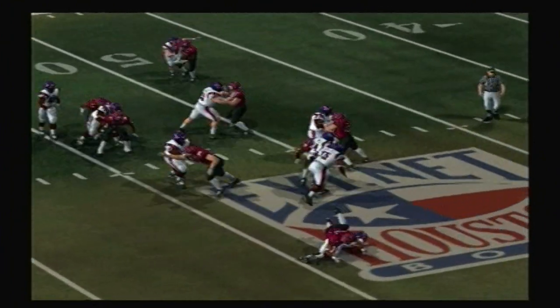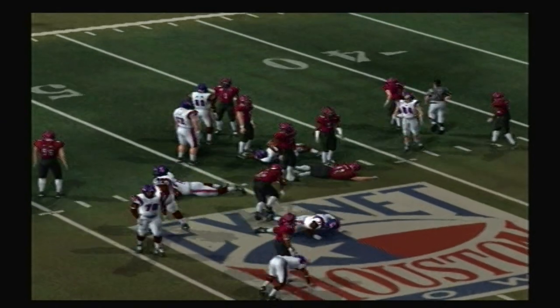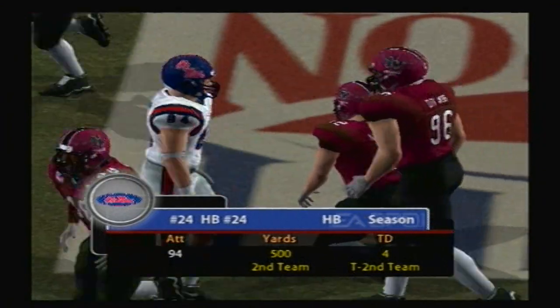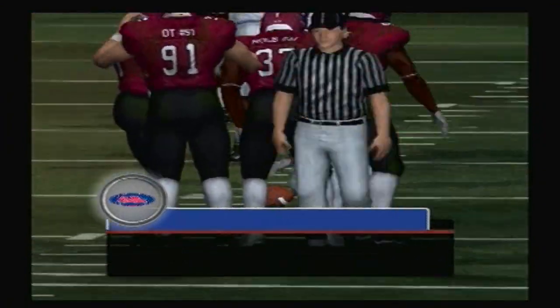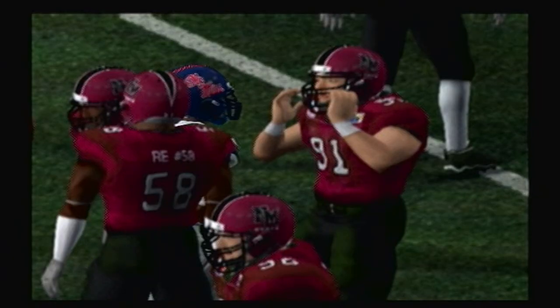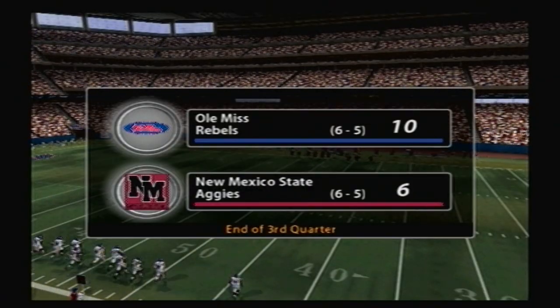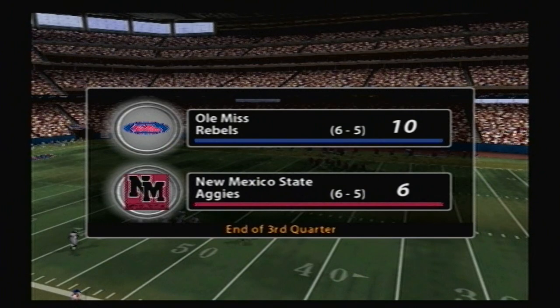On the ground with the tailback. Gets past the tackler and he's tackled. They get a good 7 yards on that one. The end of the third quarter. Our score in this one, Ole Miss 10, New Mexico State 6.